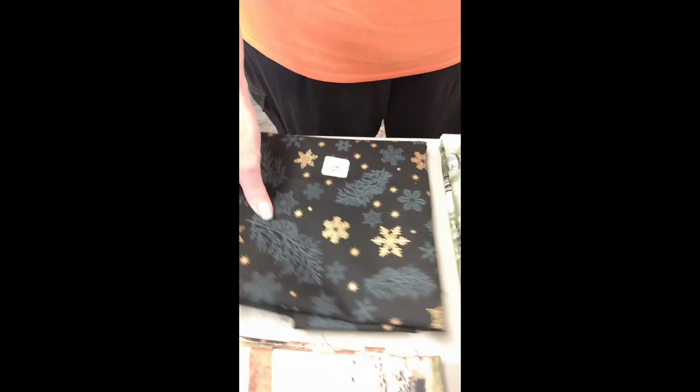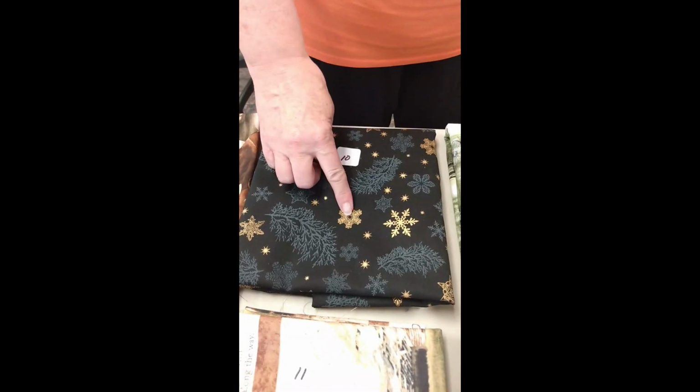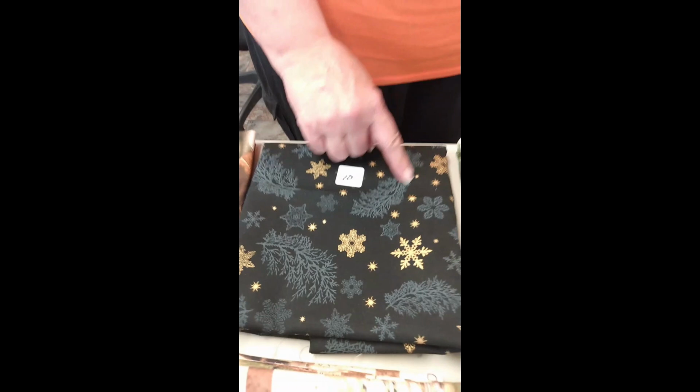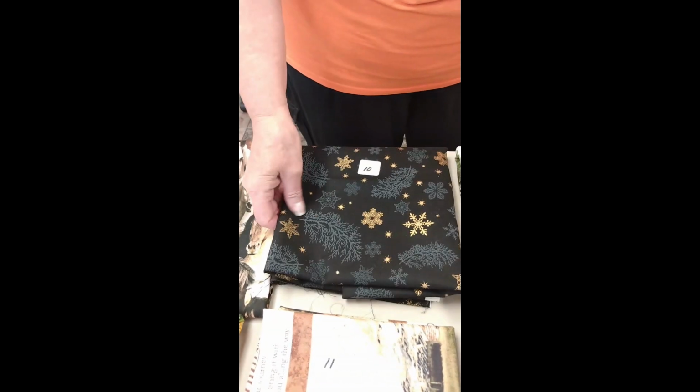Number 10 is from Robert Kaufman. This is Holiday Flourish. It is black with gold snowflakes, and then it has a lighter black leaf in it. This has 1 7/8 yards at $11.45 a yard. Gorgeous fabric.